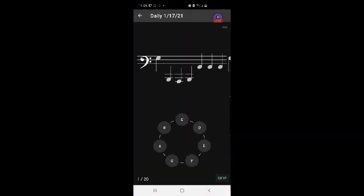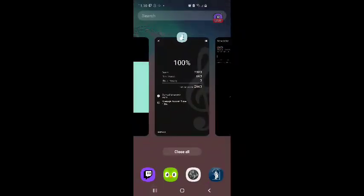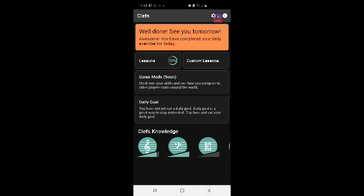Okay, input method is the wheel and start. That's a G. B. On the first go, yesterday was a difficult challenge for me. I was not feeling good at all. But I did it. Clefs daily exercise. And let's go over to the lesson.